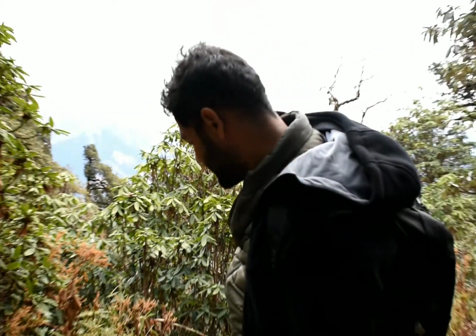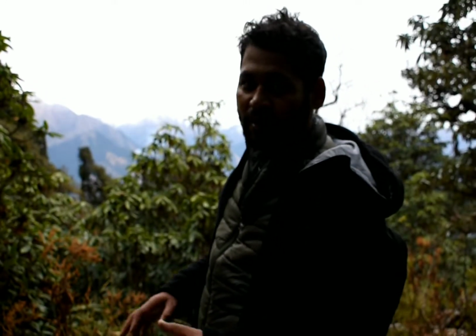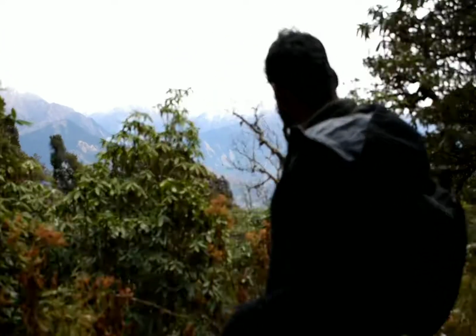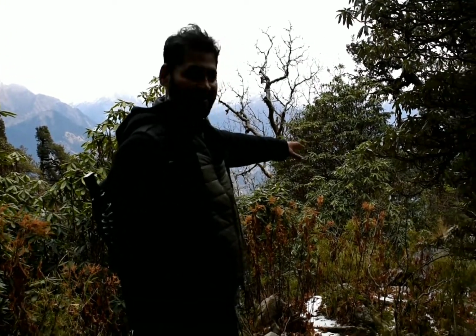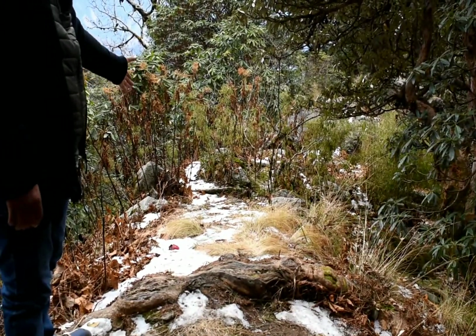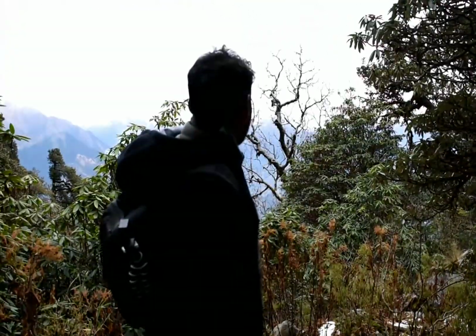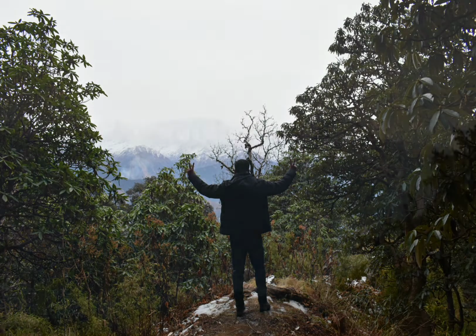This point is, I believe, one of the points to stop when you are going to Kalia top. If you want to stay for a moment and take some pictures, you can go to this point, but be careful while walking. It's slightly slippery here. And look at those mountains. So we reached this point.